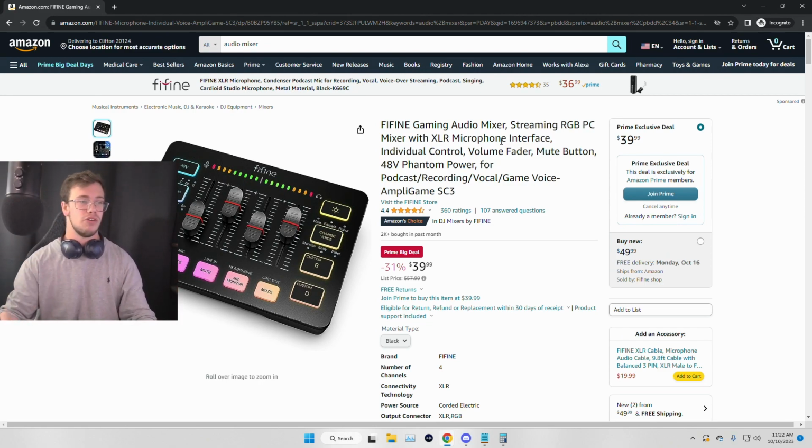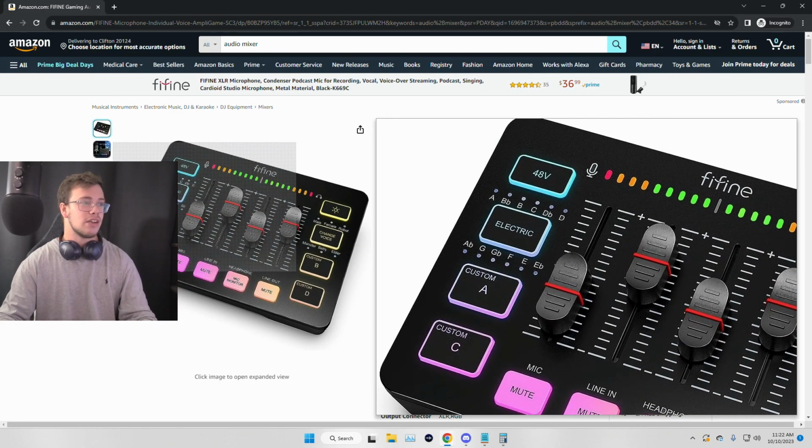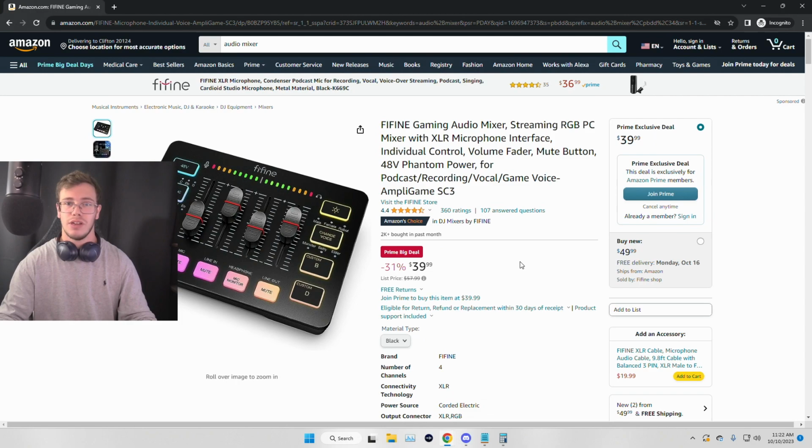I actually have it hooked up to my Blue Yeti right now, and of course, it sounds pretty good. But you of course can connect an XLR mic and do some other stuff with this, and I actually have a soundboard on it, and of course you can change your voice tone and do some other fun stuff.